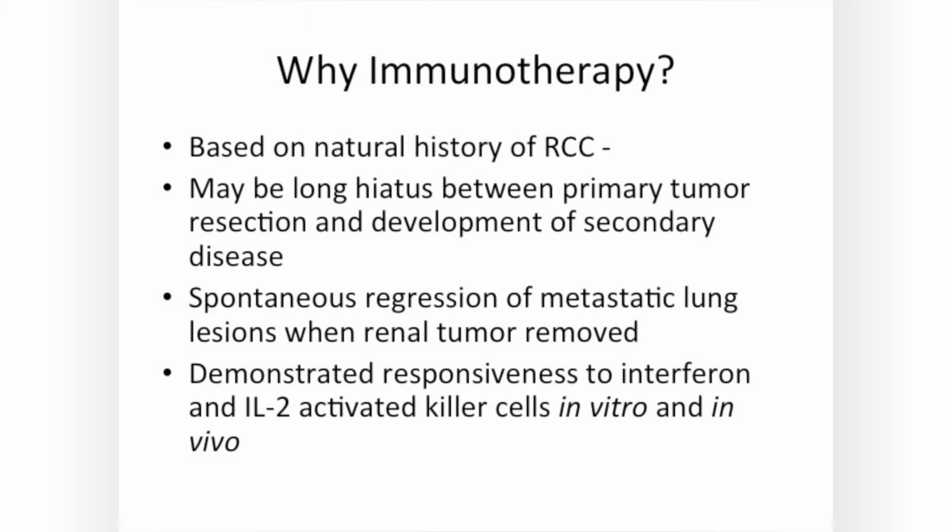But the reason kidney cancer has always been a target for that is because there's often a long hiatus. People will have a kidney removed and 5 or 10 years later, something will show up and you say, what the heck? It's doing it again. So what kept it in check for all of that period of time?